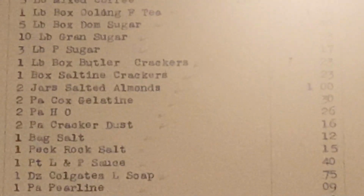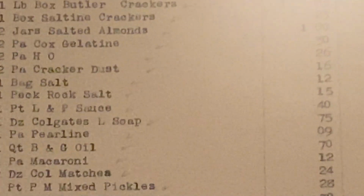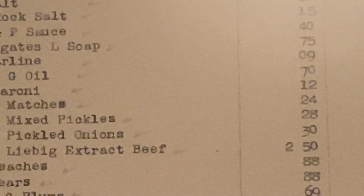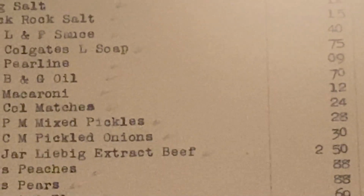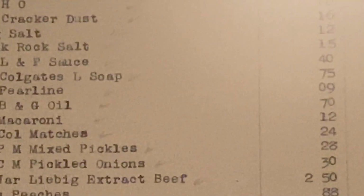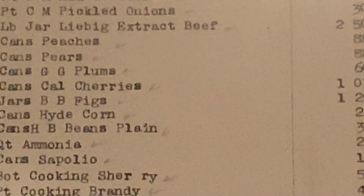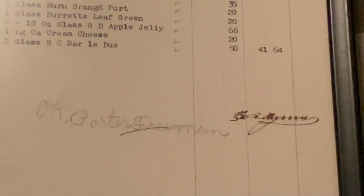For mixed coffee, paid $1.50. Well, that's expensive. One pound box of tea, $1.50. Five pound box, burger, 40 cents. Ten pounds granulated sugar, 53 cents. Three pounds of powdered sugar, 17 cents. So that was their whole menu on board, what they paid. A total of $41, I think. That was to stock this kitchen for the trip. Yeah, $41.